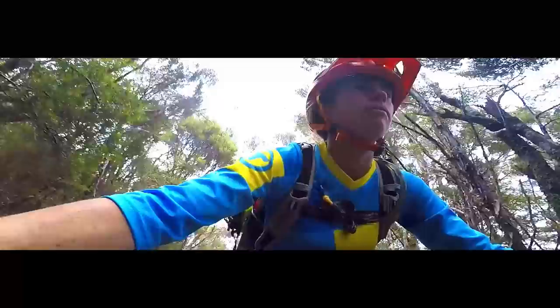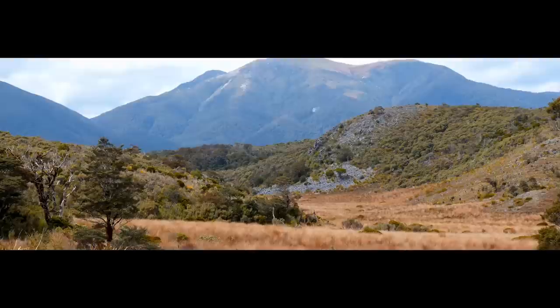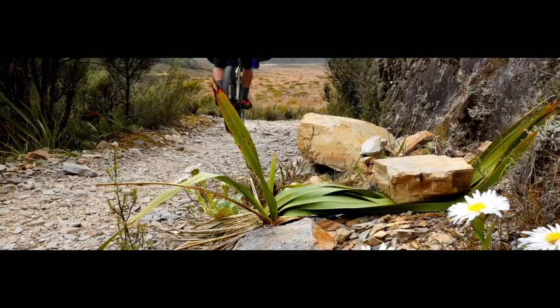In the early 90s, the Heaphy Track became one of the most popular multi-day mountain bike rides. It was closed to bikes in '96 when the national park was gazetted, but after significant lobbying by the biking community, the park management plan was amended to allow seasonal access, and finally in 2011, wheels rolled through the Gouland Downs once again.